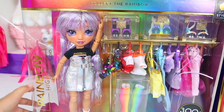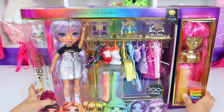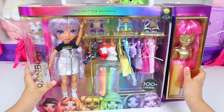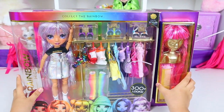They sent me the Rainbow High Fashion Studio, Avery. So she's a glam fashion designer that everyone in Rainbow High looks up to. And here we have one of our dolls, Jade. So let's open her up and take a closer look.